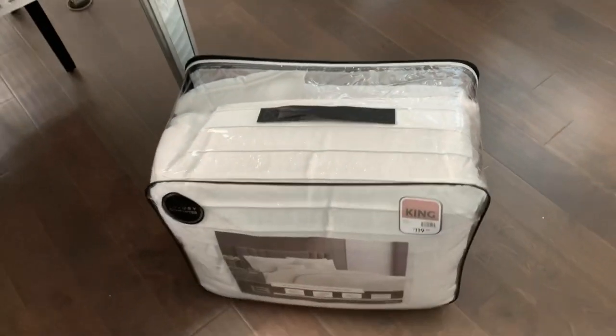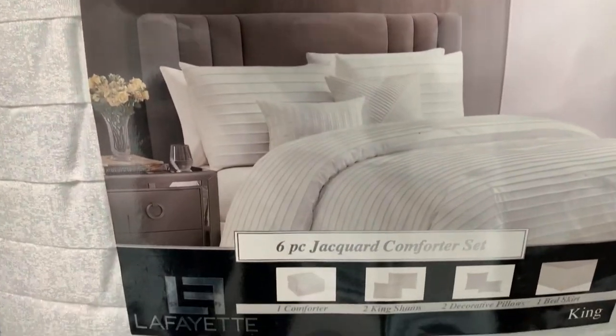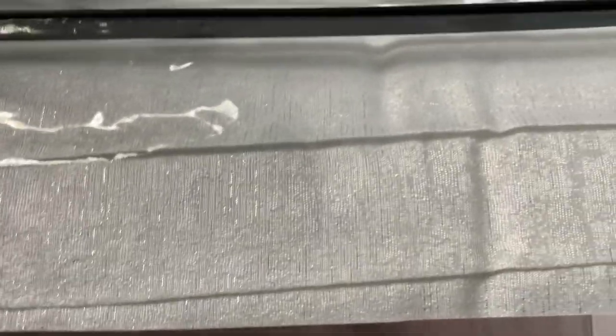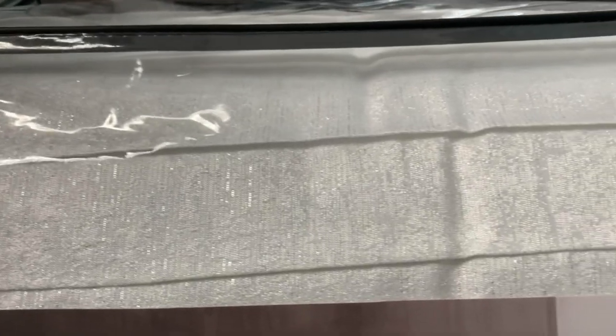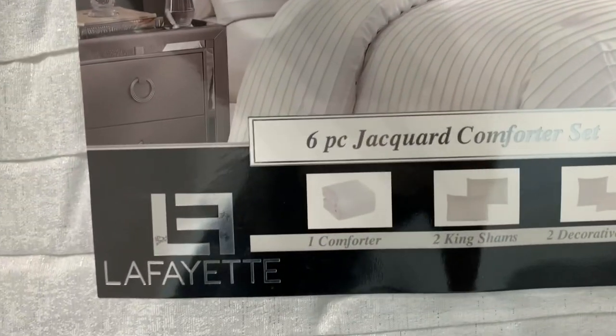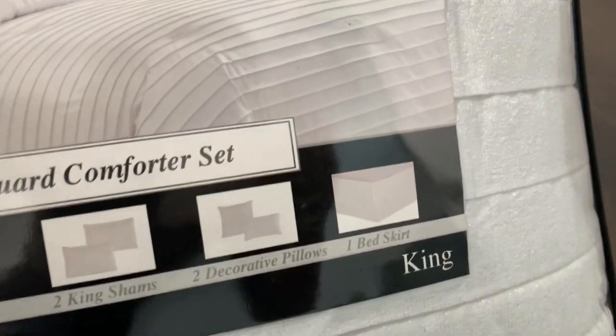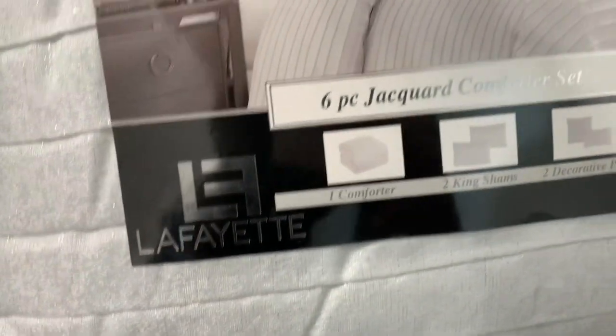And then moving on over here, I went to At Home over the weekend, and I picked this up. It's a king comforter set. I don't know if you can see it, but it's mostly white, but it has silver shimmery glitter parts in it. It's really pretty. And it's a king size. It comes with the comforter, the 2 shams, the decorative pillows, and the bed skirt. And that will be going on our bed.